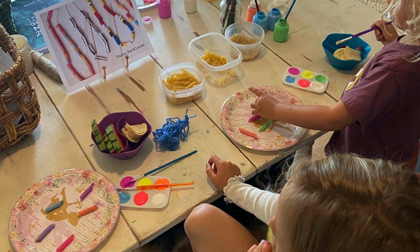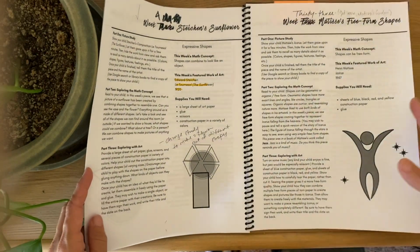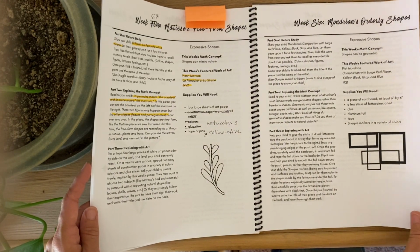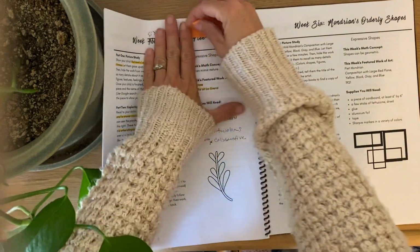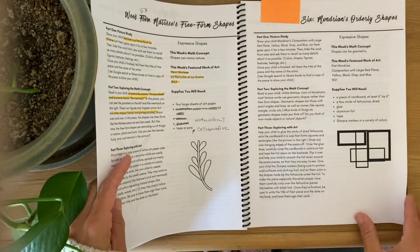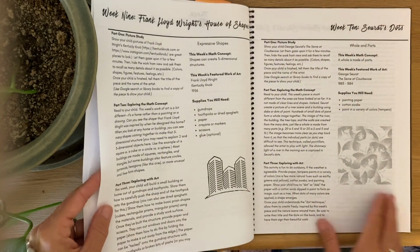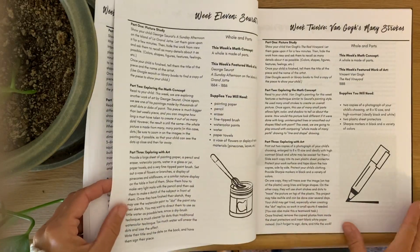So each page here is one study. And as you can see, I definitely mess with the weeks. I like to jump around and make it work for other things that we're doing. My only complaint about this is it's just not very beautiful. You'd think that the teacher guide could be a little bit lovelier. I don't know, like having more pieces of art in there and not just these really simple modified versions of whatever the art is that you're going to be studying that week.